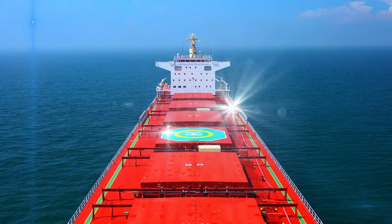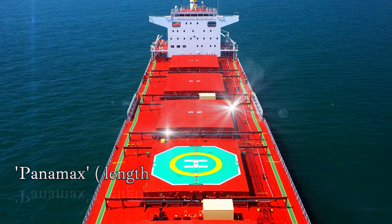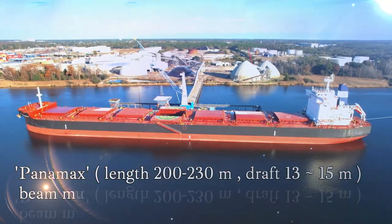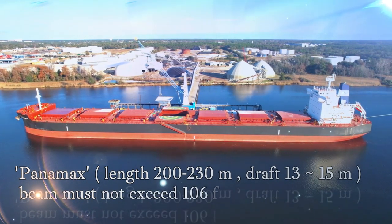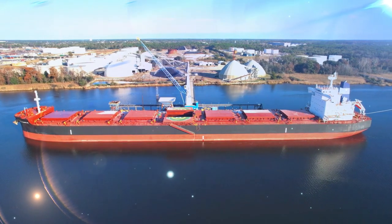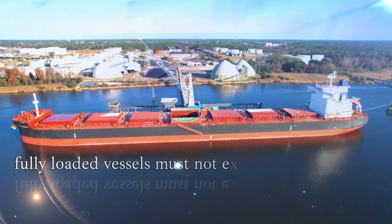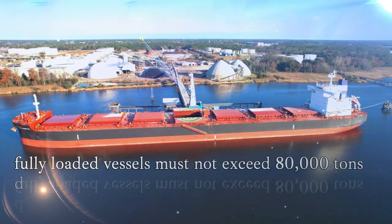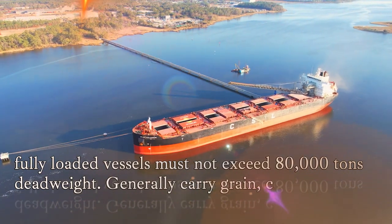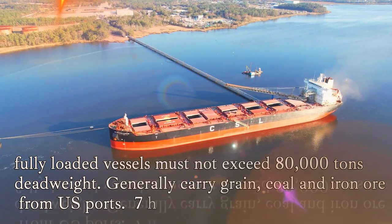Panamax bulk carrier. Passing through the Panama Canal lock gate, the term Panamax, length 200 to 230 meters, draft 13 to 15 meters, refers to design size limitations imposed by the Panama Canal locks and adopted by the international shipping community. Beam must not exceed 106 feet, 32.2 meters. Fully loaded vessels must not exceed 80,000 tons deadweight. Generally carry grain, coal and iron ore from US ports. 7 holds.